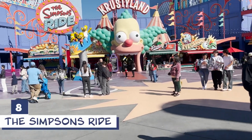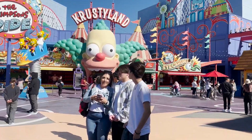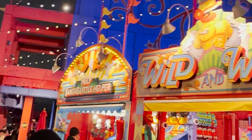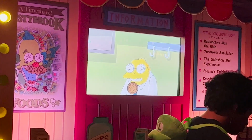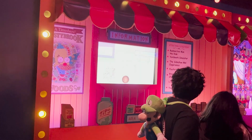Number 8. The Simpsons Ride. Of all the rides at Universal Studios, I have a very direct connection with the Simpsons Ride. It's a fun simulator ride, and I still enjoy this ride more than Minion Mayhem. You actually feel like you're on a simulator ride on this one. I still think the former Back to the Future ride it replaced was better.